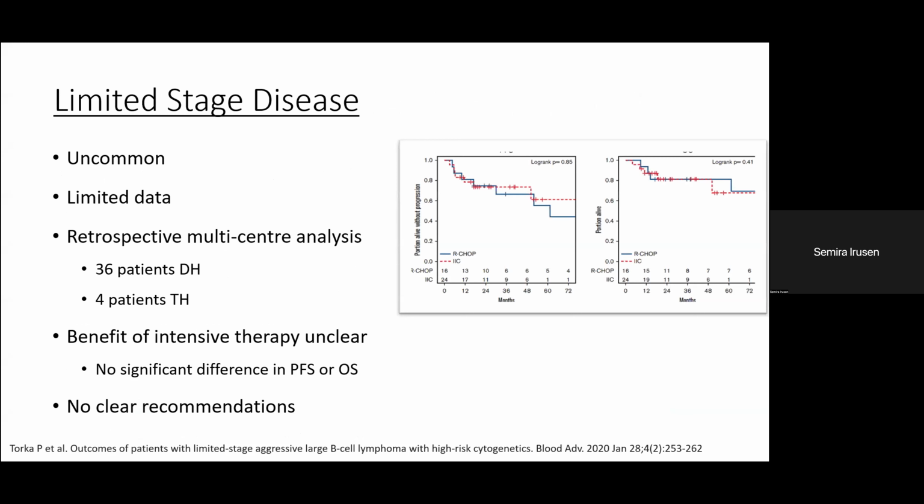So as has been alluded to, patients are not very commonly having limited stage disease, and as such, there's limited data. There was a retrospective multi-center analysis that looked at 36 patients with double hit lymphoma and 4 patients with triple hit lymphoma. As you can see from the graphs, there's no significant difference in PFS or overall survival in these groups. So the benefit of intensive therapy becomes less clear, and some may recommend less intensive regimens in certain groups of patients, for example, using R-CHOP.